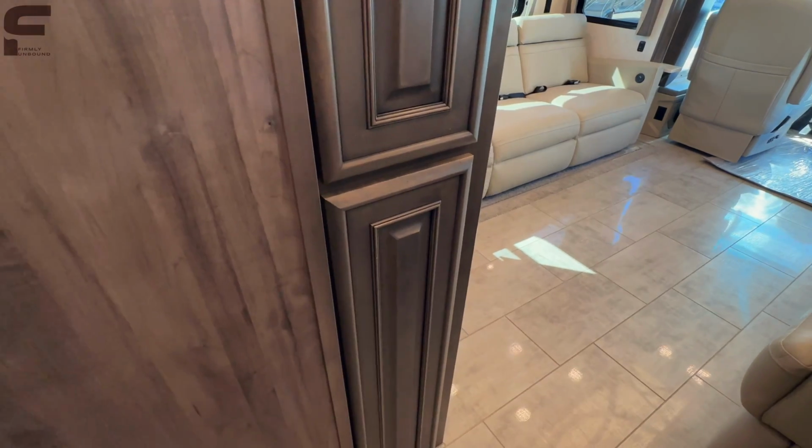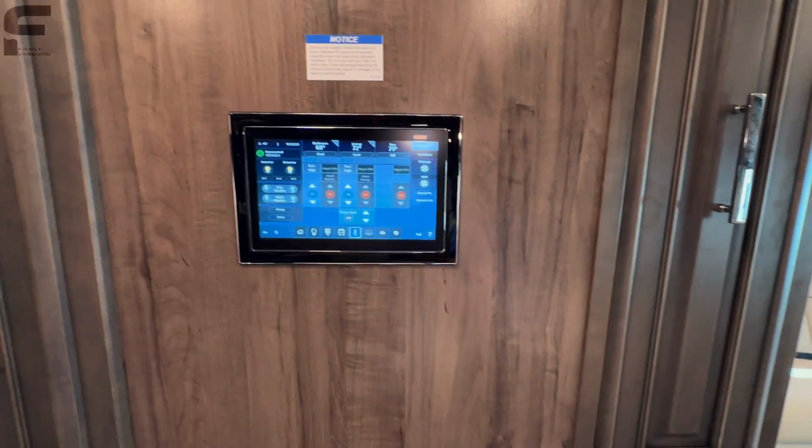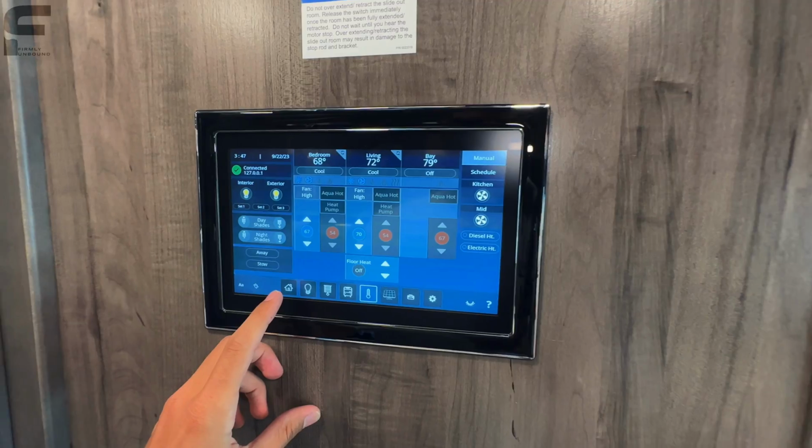And this does not open up. That is just a decorative design. This thing here is really cool. I love this control panel on here. It is pretty dang neat.